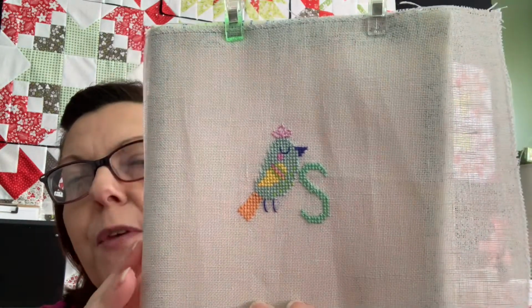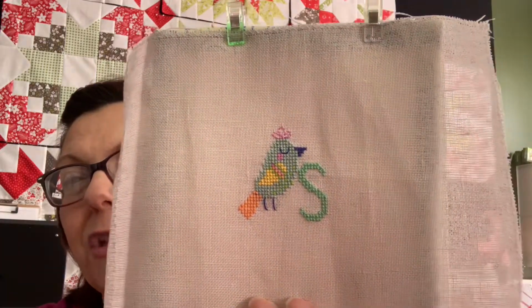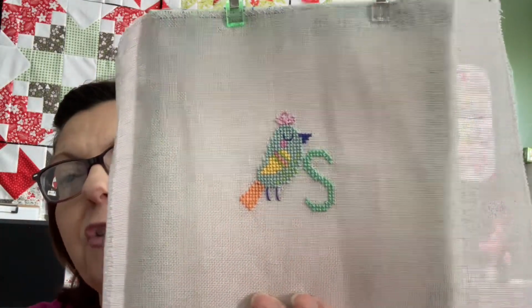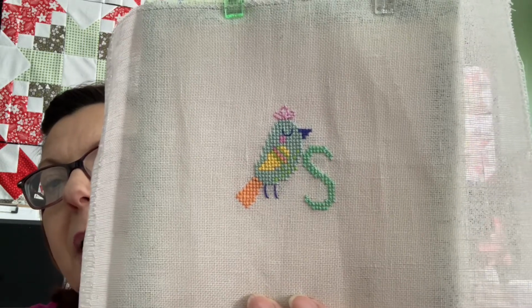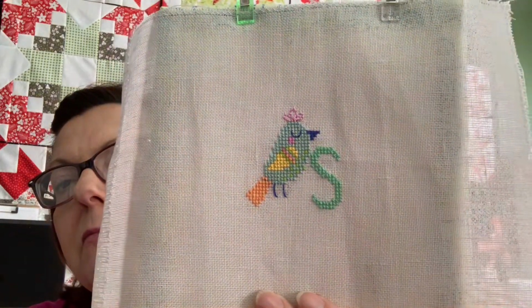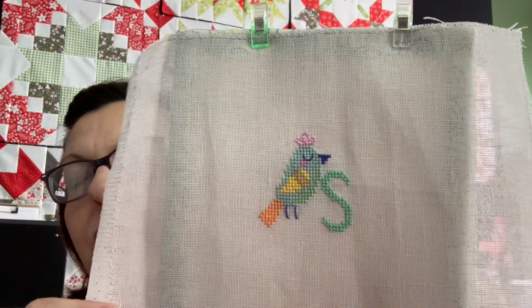Some of them were just in other projects, and I didn't really want to go grab it out just for this little project. But I decided to do it on a 28 count linen. This is some more of that China Pearl linen from Weeks Dye Works.